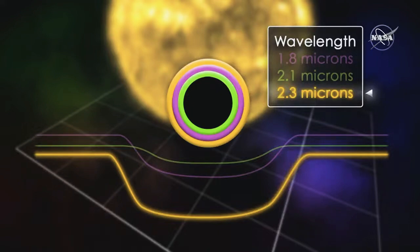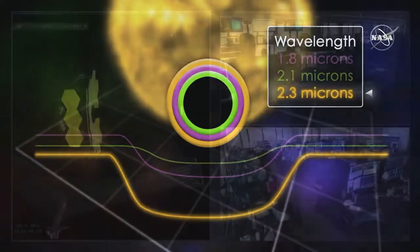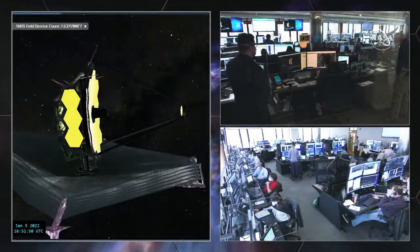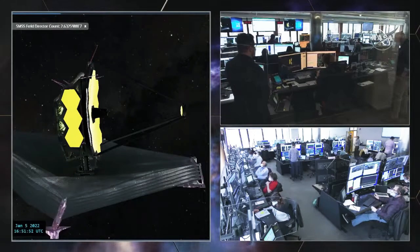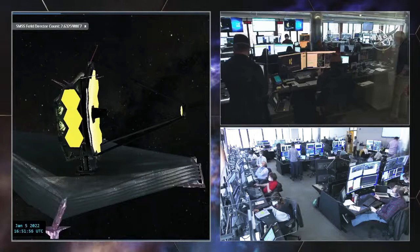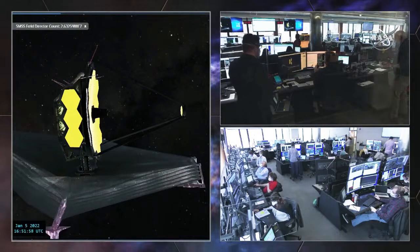Right. Well, let's go back to the Mission Operations Center. Let's find out what's going on. All stations, this is MOM on Ops. As we look at this telescope, I'm going to listen to the PM right now. All stations, listen to the PM.